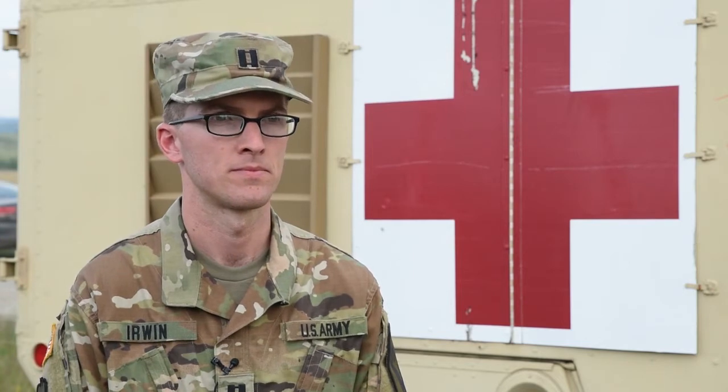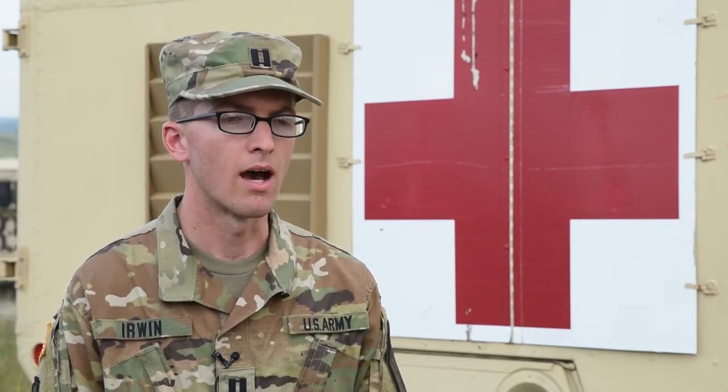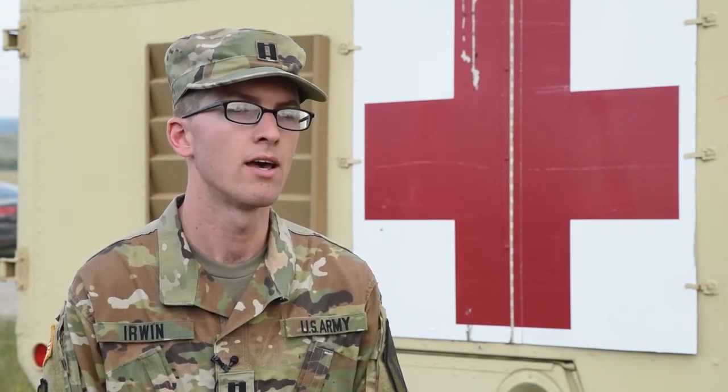Okay, so this was a training exercise to do a CASEVAC and MEDEVAC rehearsal in preparation of the upcoming fire support coordination exercise at Operation Saber Guardian. Today, First Cav Divarty was the parent unit for the execution, as well as 4-319 Field Artillery, part of the 173rd, as well as 5-113, which is a National Guard unit out of North Carolina. And the helicopter, is that 10th Cav? That's 10th Cav.